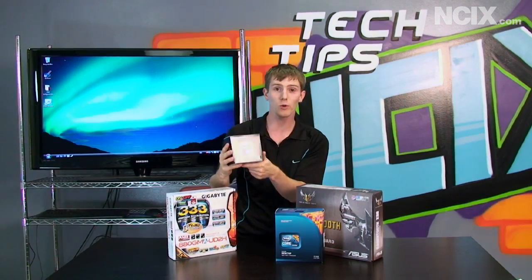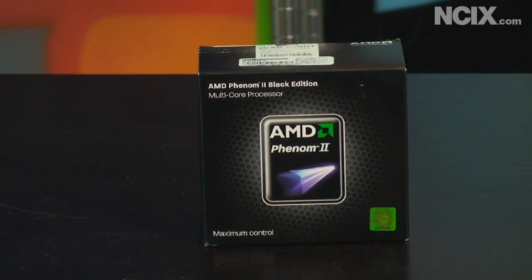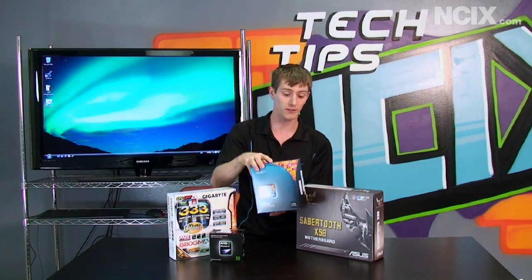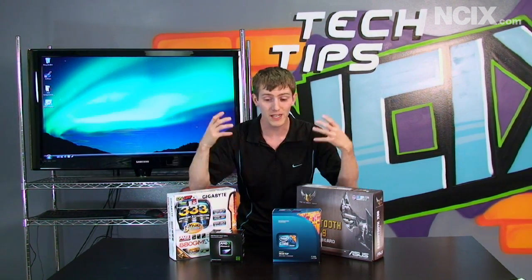Here's an example. AMD has their 6-core, which is an unlocked processor. That means it's easier to overclock than Intel's quad-core, not unlocked processor. Does that mean it's better? Hopefully you can answer this for me. No, not necessarily. It comes down to your needs.